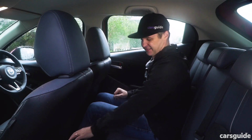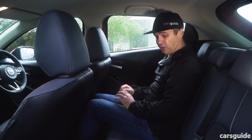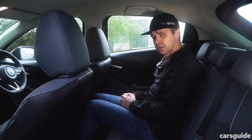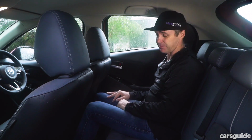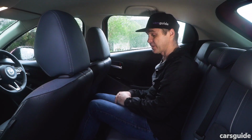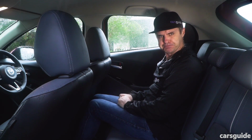There's no storage except for this map pocket, and you know, you can reach this tray. There's no armrest, nowhere to put a bottle. It's a bit lonely actually, but you know, it's such a small car, you can actually reach the cup holders there, so you can swipe a drink from the driver without them even knowing. But yeah, short trips only.